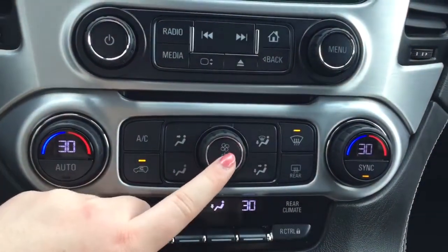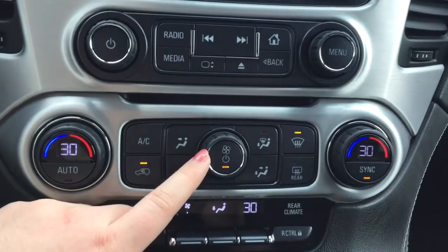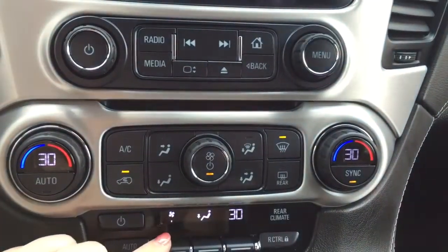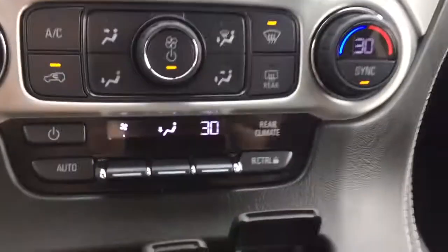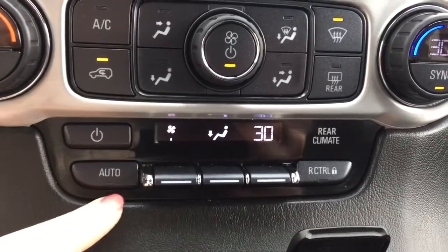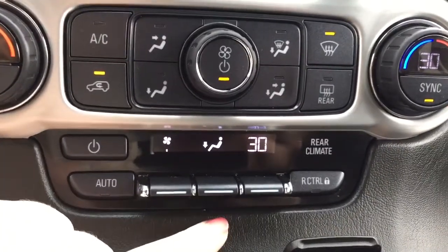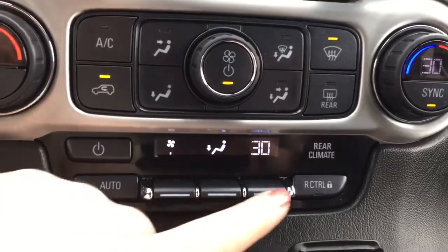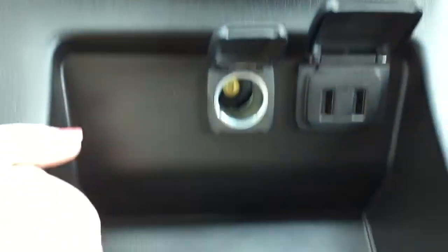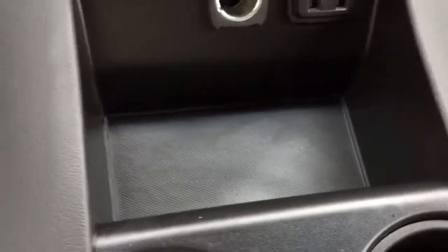So the button in the center will turn the climate control on and off. The dial here will control the fan speed. You also have front and rear window defrost, air conditioning. Down here are the controls for the rear climate control. So again, turning the climate control on and off. This button will control the fan speed, and this one will control the temperature. Below that, you have an auxiliary power outlet and 2 USB ports, some storage space located behind that.